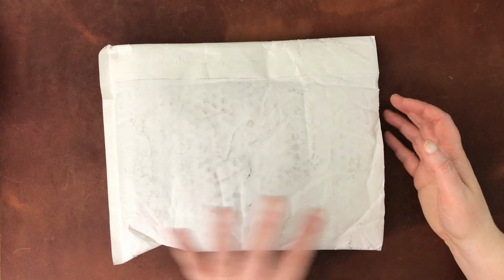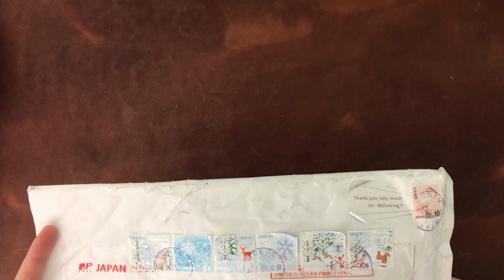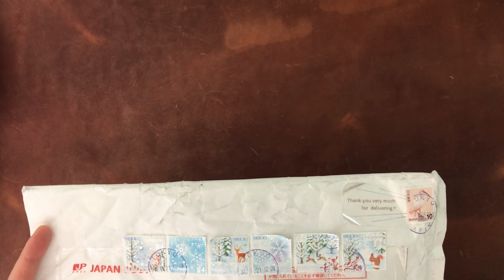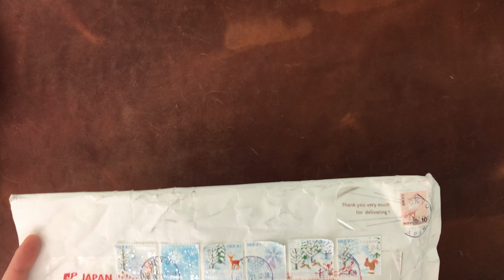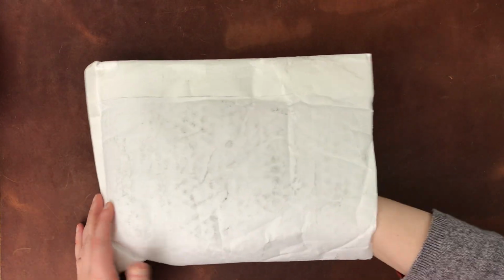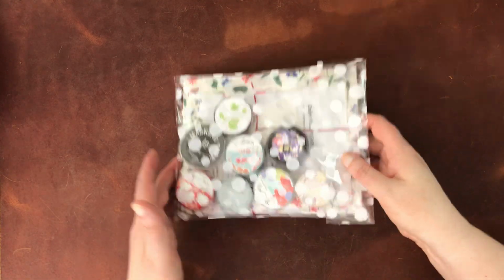So I'm not going to show you the front of the package just because of the address and everything, but I do want to show you, let's see if I can get that in the frame there, all these lovely stamps that were included on here. Japan has such beautiful stationery all around, so it's always kind of nice to get a package from there. All right, so here is my little package here. Put that off to the side.